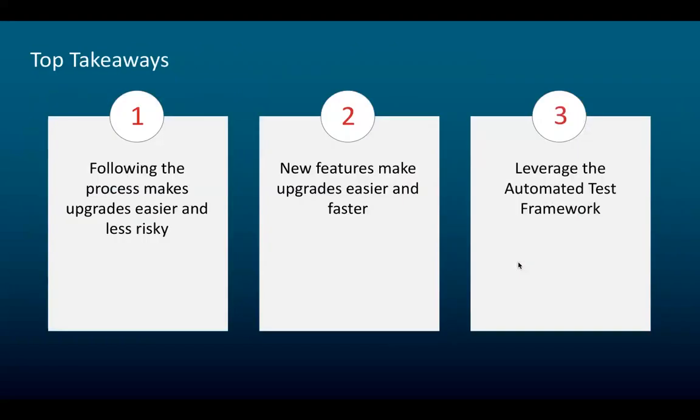So like I said, take advantage of the documentation. Following the process makes your upgrades easier and less risky. New features in the upgrade engine, the optimization that I showed you in the skip list, make it easier and faster to upgrade. And leveraging the automated test framework is a great way to really collapse the time frames that you're experiencing during your upgrade.